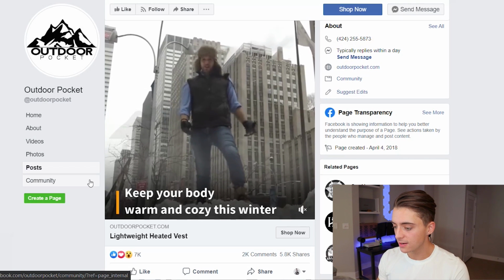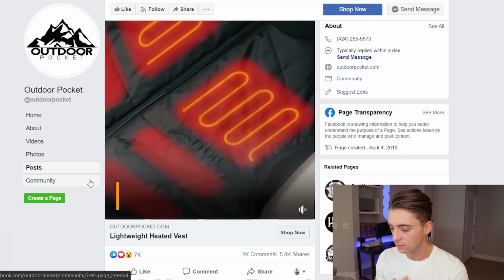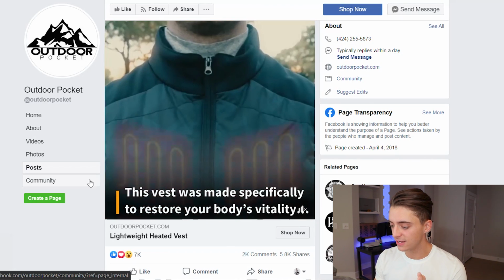Keep your body warm and cozy this winter. Hey, cool, cool. This vest was made specifically to restore your body's vitality.